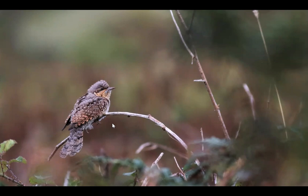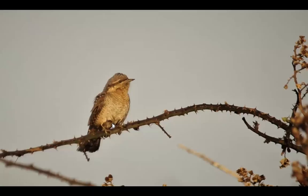And this went with one the year before. So in 2020, we actually had 2 wrynecks around the farm, at least, possibly 3. So it is a pretty good place for wryneck. So if anyone really wants to see wrynecks, I definitely would recommend Skomer and the start of September.